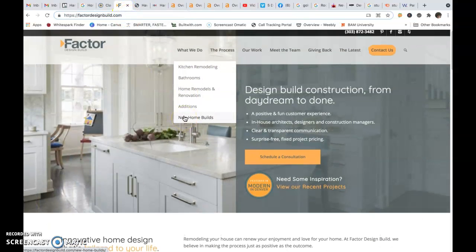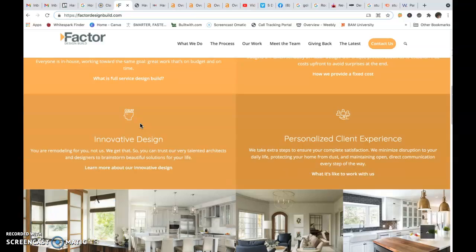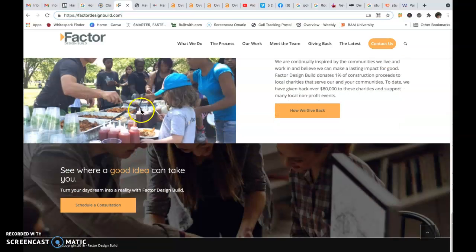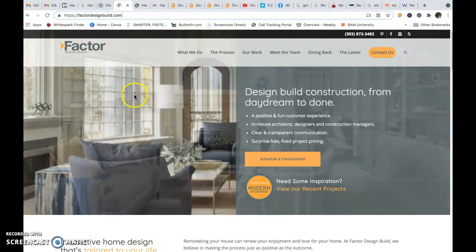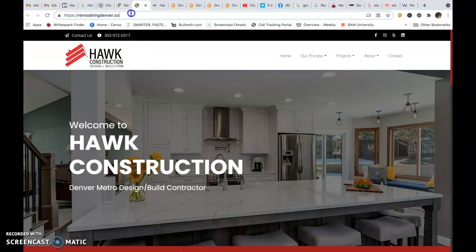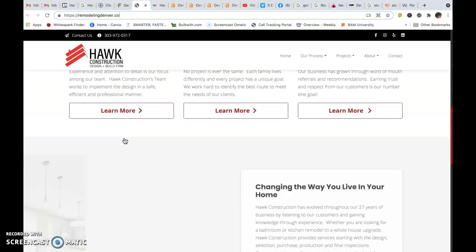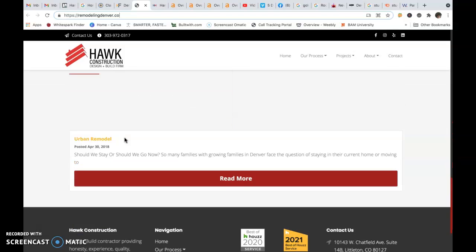Less content. So here's Factor Design Build. Okay, so you can see they've got quite a bit more content as far as words. They're pushing about 700 or 800 words, so they're about halfway to 1,500 or so on here. Then Hawk Construction. This is not a very strong competitor for you. This is where the opportunity is, but I'll get to that here in a second. Just looking at their content. So their content comes in as you scroll to it too.